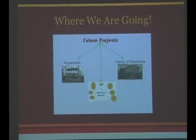Future projects for project-based learning is an opportunity that we have to start an aquaponics garden later this year, transferring over to the whole school eventually. We'll do history of research, history of Waukesha projects, and we will look to other individualized projects as well.